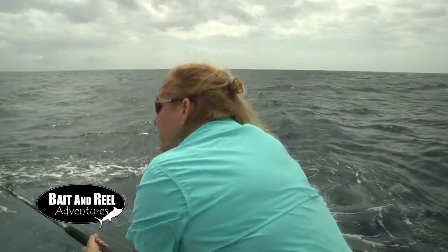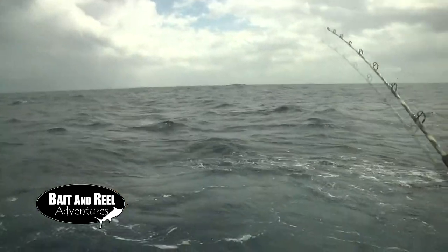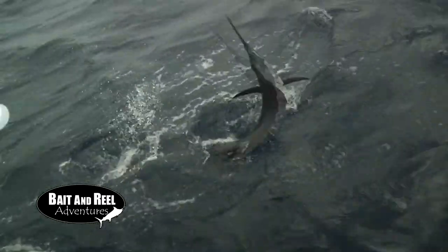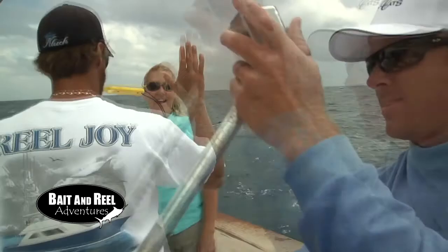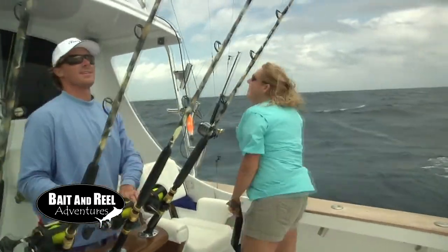Gives you a good fight. Good little workout. Here it comes. When they raise their sail, which is about half the length of their body, it just makes them look so magnificent. Thanks, guys. Woo! Good job. Thank you, Captain. I am thankful I'm here.